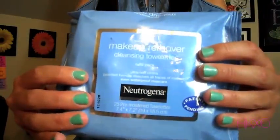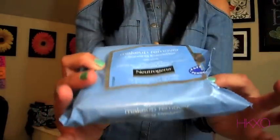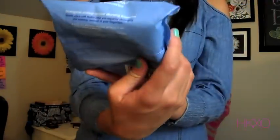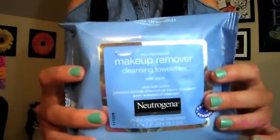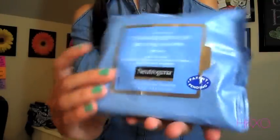So these are the makeup wipes that I've been loving for this month. These are the Neutrogena Makeup Remover and Cleansing Towelettes, and they're really, really cute, blue little packaging. This is the refill pack. It comes with like 25.